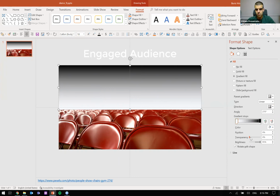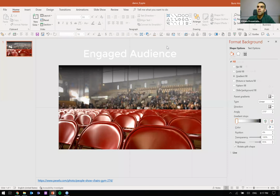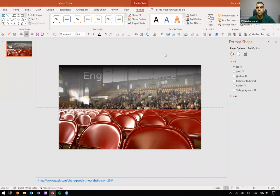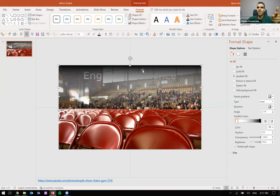Well, take a look at what happens. Do you see the difference? Now, what's the remaining step? The remaining step is to just move the title back. Let me show you. So here's the title. However, we have a problem. The title seems to still be behind the gradient that we just created. So what we need to do is put the gradient backwards, one step backwards, or take the text box and move it forward to the front of the image.